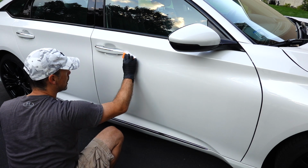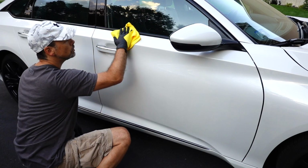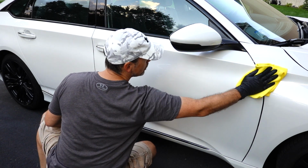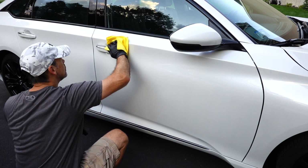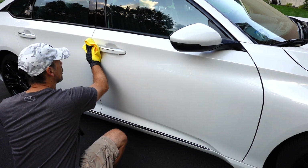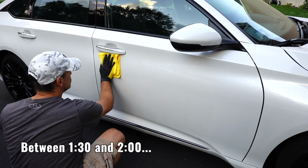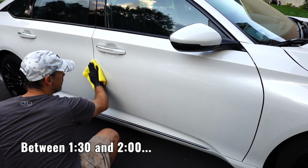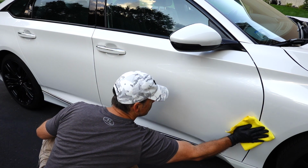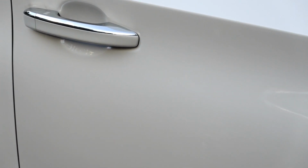So I'm applying this on a sunny, slightly cloudy day. Relative humidity is around 50%, and the temperature is anywhere between 74 and 76 degrees Fahrenheit. And it seems to be flashing in about 2 minutes. So if your conditions were warmer, if you had a higher temperature, maybe a little bit more of a breeze, it may be quicker. If you have lower temperatures, then it may take longer. You're going to have to practice with this, as I did.